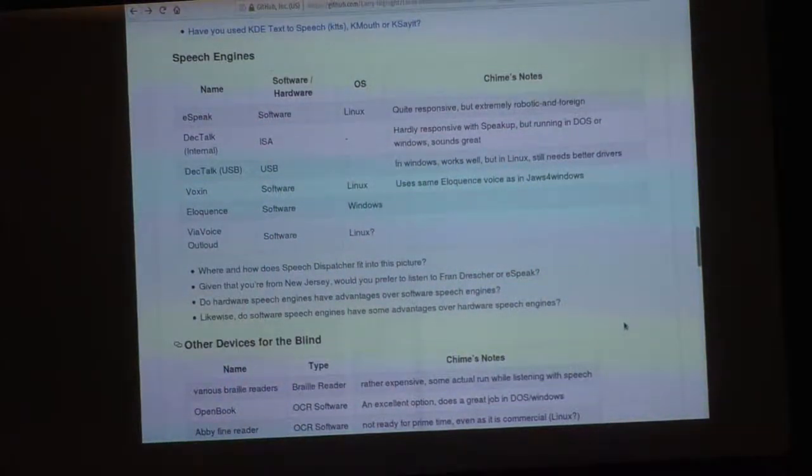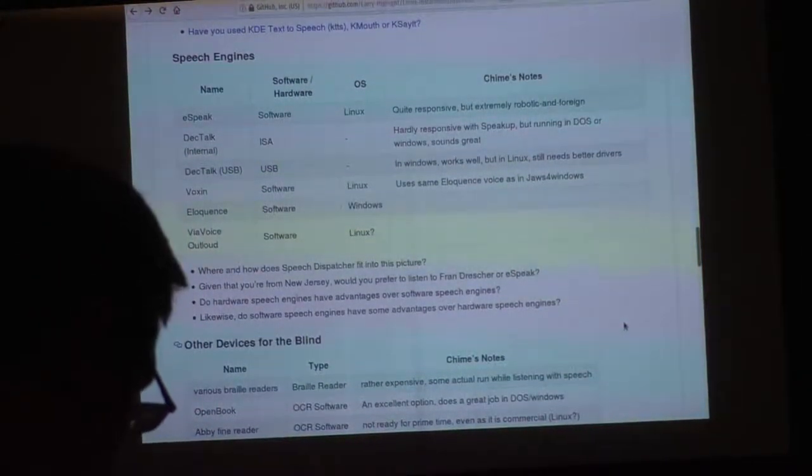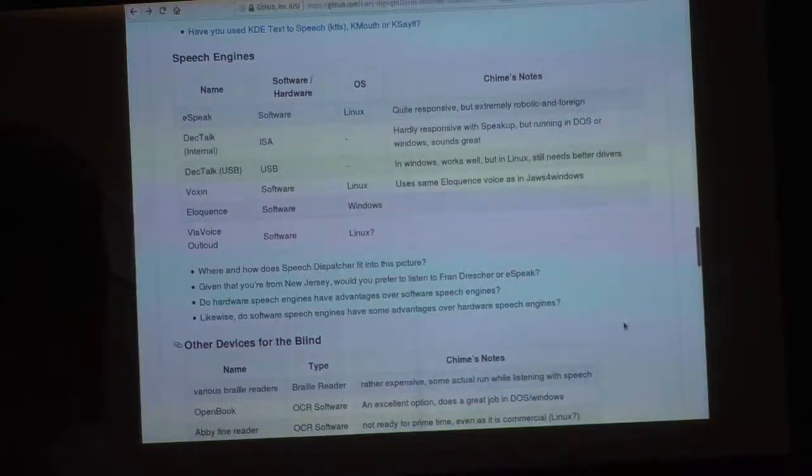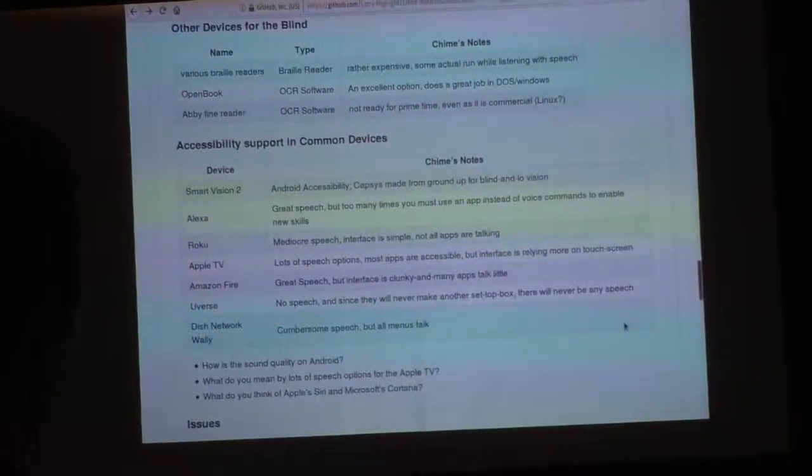All right, so you often complain about software speech engines? Yes. Basically the problem is that, first, you have to have a good multi-channel sound card, and second, on this machine here, for some reason, if I want to play an MP3, I have to have sudo in front of mpv.